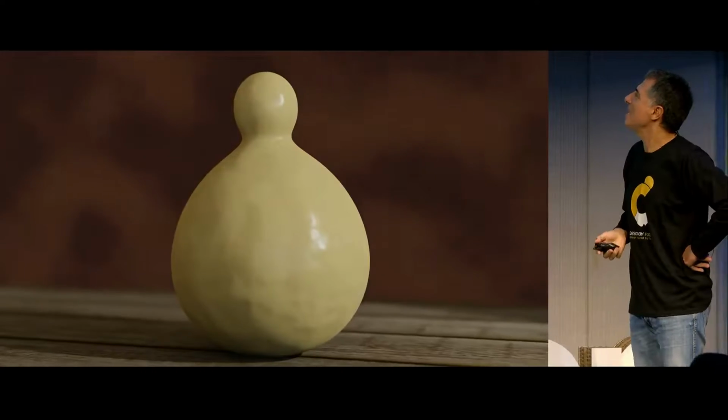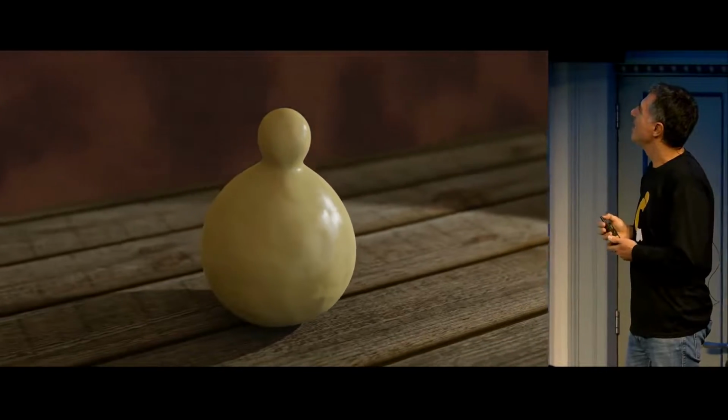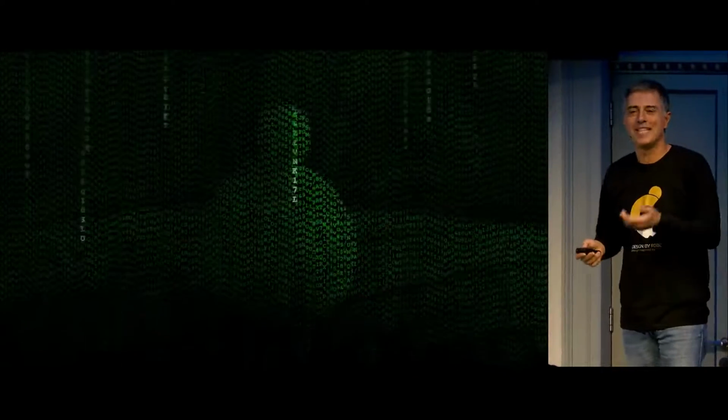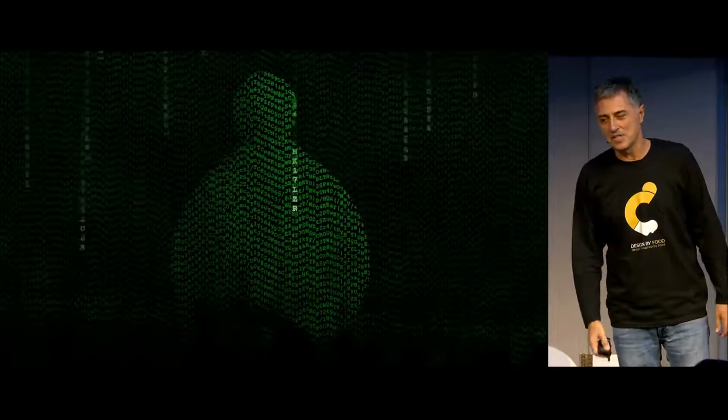I want to close with this clip, just to remind everybody that whatever we see on this screen, at the end of the day, they are just numbers flowing on a screen. And you can recognize them only because they've been turned into pixels. But at the end of the day, we are only ever seeing numbers flowing on a screen.